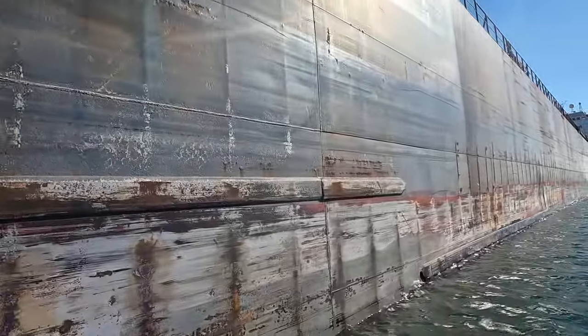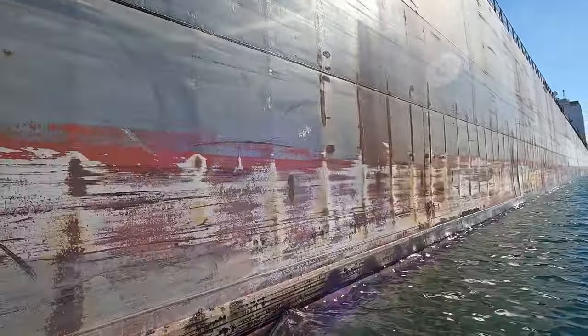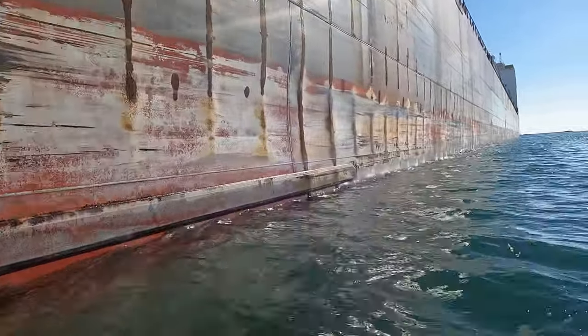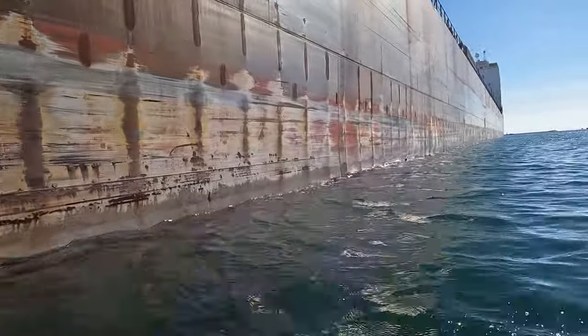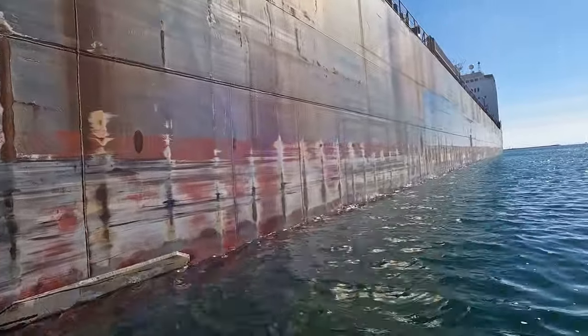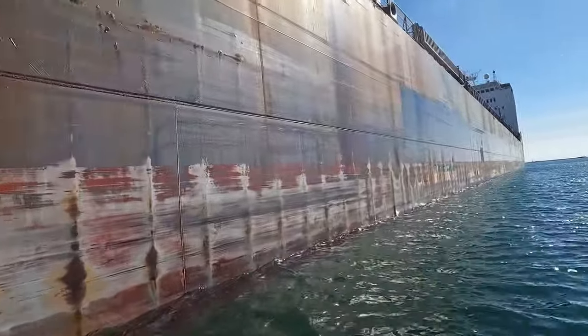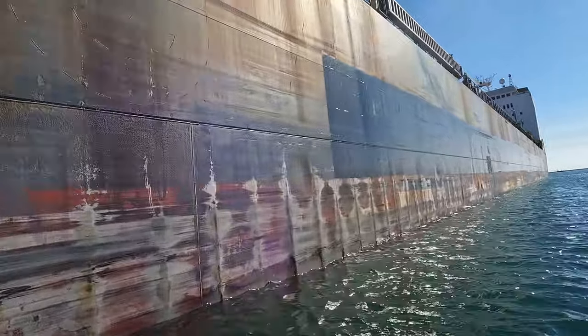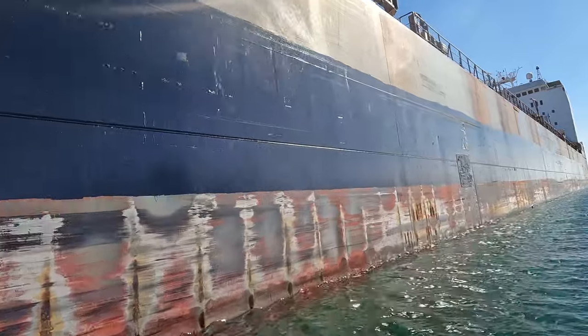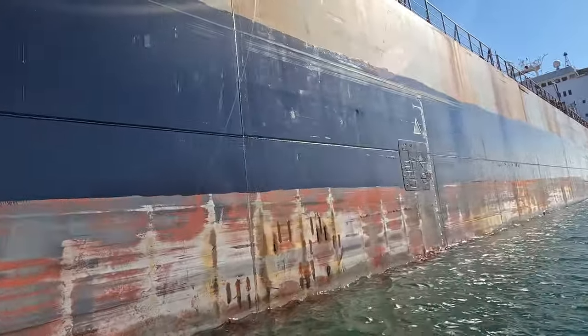Now, we also have to take in mind this ship spent its first 23 years of its life on the ocean as a salty. Built in Croatia, then it was over in Norway, it traversed between the North Sea and the Atlantic and so on, before making its way here in 2010 to be a regular sight on the Great Lakes. But until that time, it was a salty. And there's a lot of work that has been done over the years, as you can clearly see as we look down the hull.